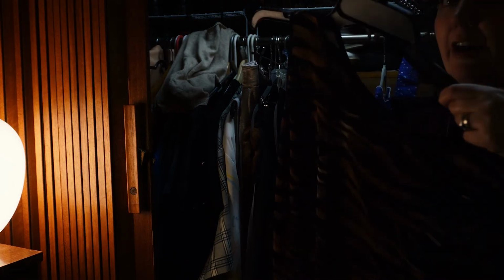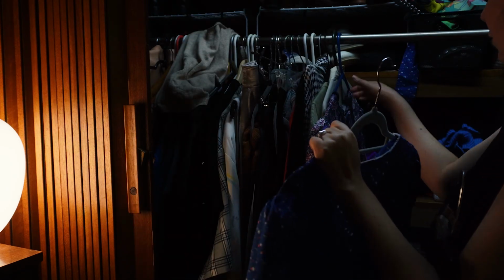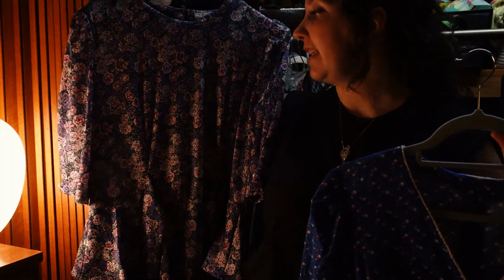I know I want to bring this one. It goes so perfectly with my brown and black theme. And then I want to pick one more, and it's between this one and this one that you saw in recent videos. I think it's this one. It's a lot lighter weight, easier to pack, and it's so cute.